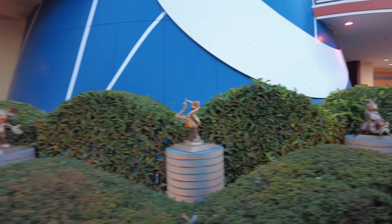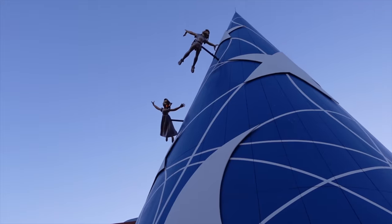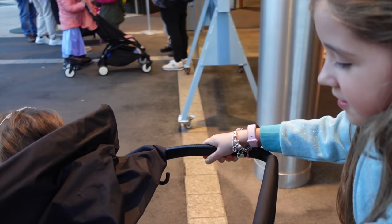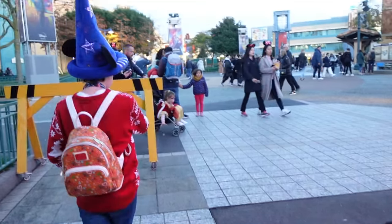We've just spotted these really cute statues we've never noticed before, just underneath this big Mickey hat. We've retrieved the stroller. Bella's insisting upon pushing her sister in it. William wants to go to Avengers Campus.